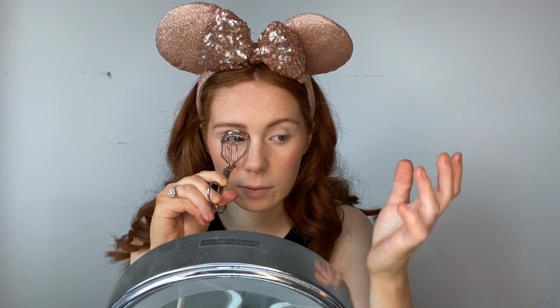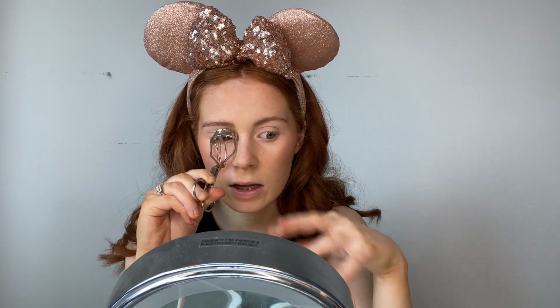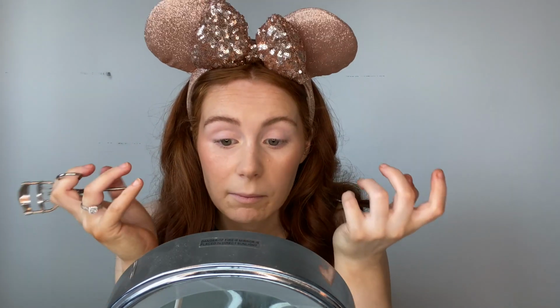It's like if you curl your hair with a curling iron and you hold it on for 2 seconds, yes, it has a bit of curl, but versus holding it on for 15 seconds, it's going to hold a lot better. So one eye is curled and one eye is not, and as you can see there is a massive difference there.